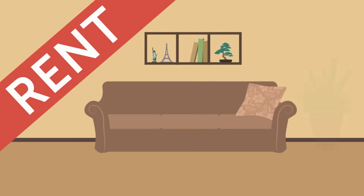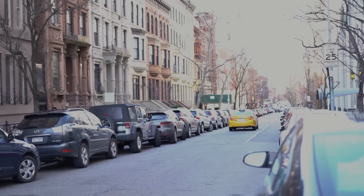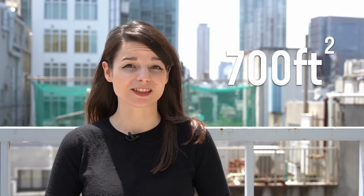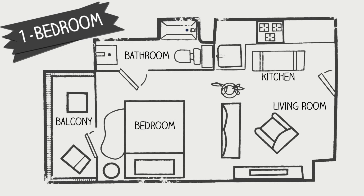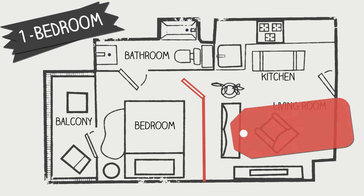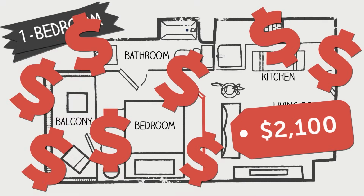Let's start with the most basic thing you need to live in New York: an apartment. Without an apartment, you can't really say you live in New York City. But if you want to live in the city, you should be prepared to live in a small space. More than half of the apartments in New York City are 700 square feet or smaller. That's about 65 square meters. This could be for a studio apartment, which has no walls between the kitchen and the bedroom. Or it could be a one-bedroom apartment, which does have a separate bedroom. These kinds of places cost on average $1,890 or $2,100 respectively. So expect to pay a pretty high price if you want to live in the city.